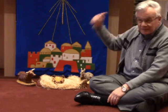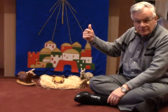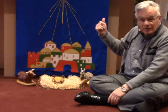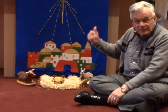Mary and Joseph are on a table in the back. They're journeying toward Bethlehem from their town of Nazareth, where they were originally from. And the shepherds are on another table behind the altar. They're out in the field watching over their flocks, waiting for something to happen.